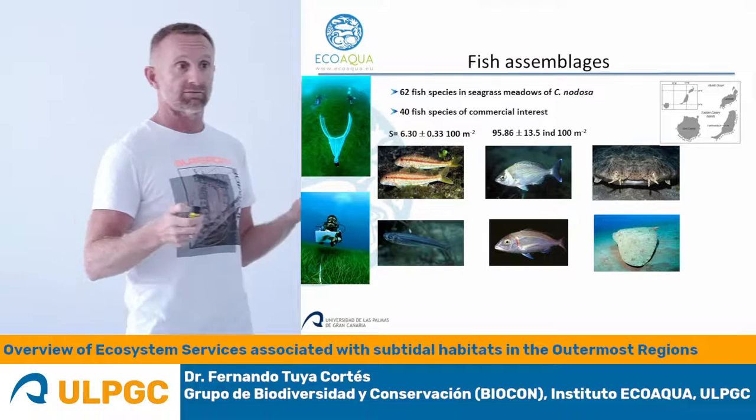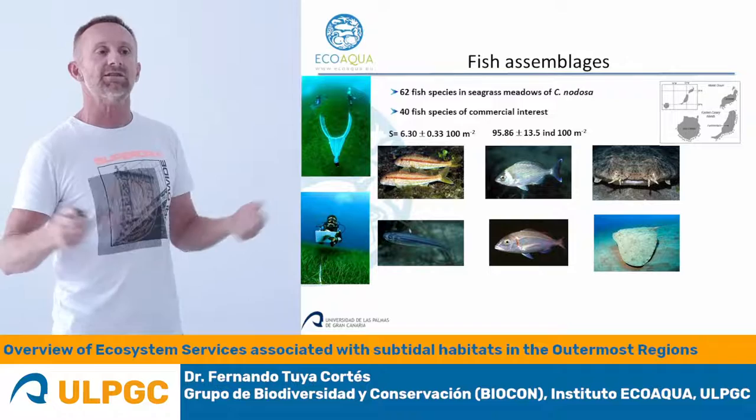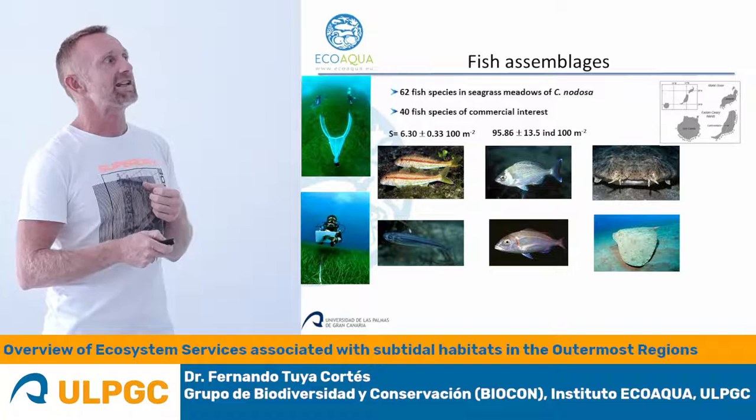This would be the first point. So we can go out there to different seagrass meadows, and as before, we can estimate, for example, the biomass of fish inhabiting different types of seagrass meadows, and we can come up with some really nice values. For example, the mean number of species in a seagrass meadow is around six, and we basically get one fish per square meter of seagrass meadow.